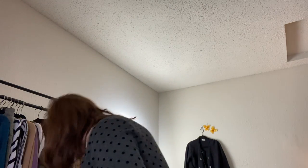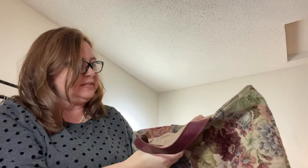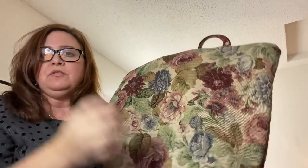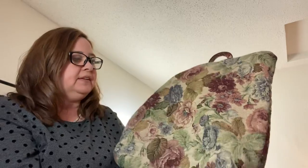And then the last one. So this is another really good size bag. It's by Jofra. You can see the tag here, Jofra. And I just thought somebody looking for a nice casual bag, you know, to take on an airplane, on vacation.